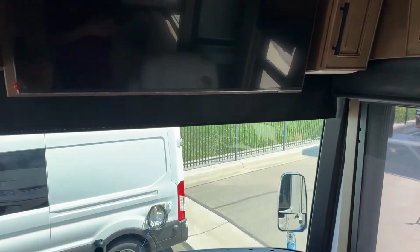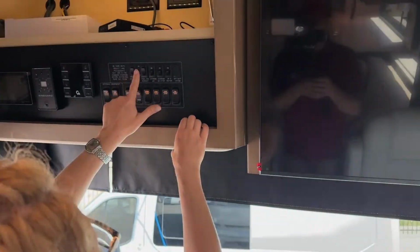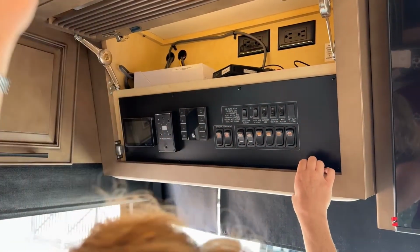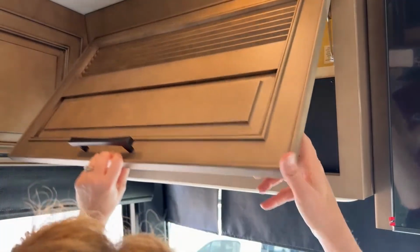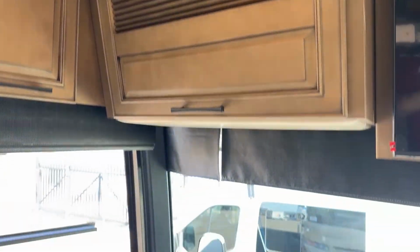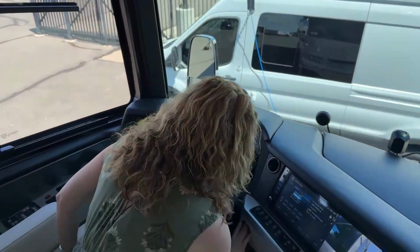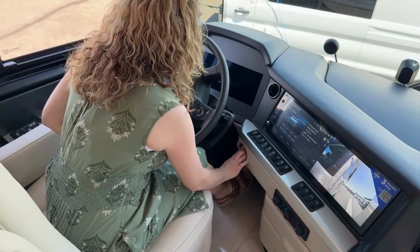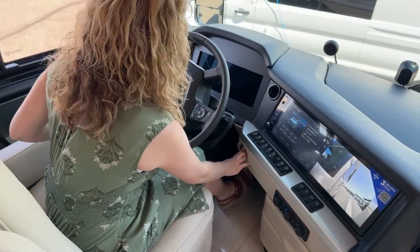Those slide out controls are right here that I was just using. And then we have exterior light, exterior step, and Wi-Fi router to turn on there. Okay, I'm going to turn this on really quick just so you can see what it looks like up here, how beautiful it is. I think I need to get my fob a little closer.